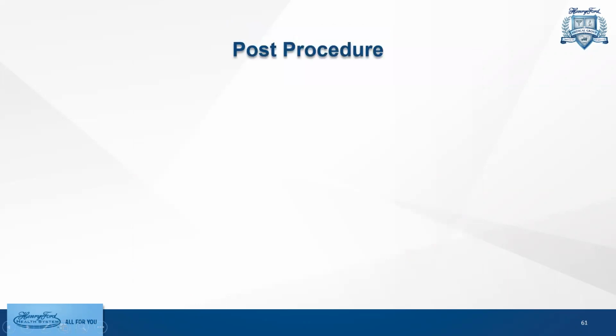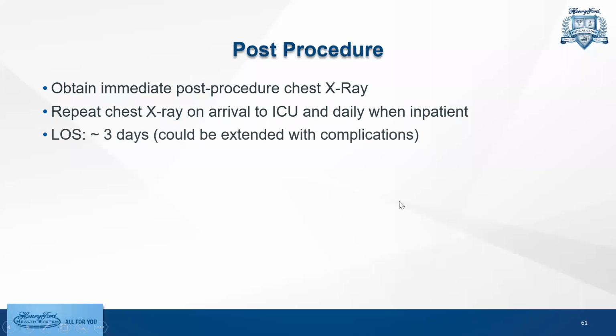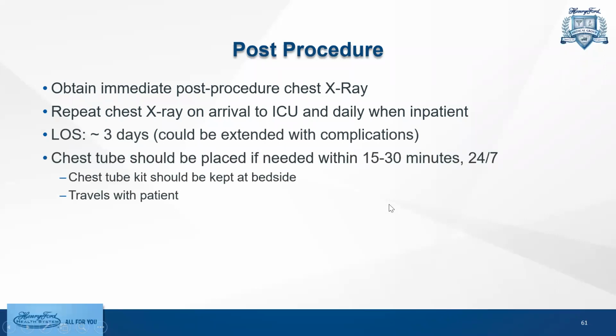So post-procedure, what do we do? We pretty much know this by now. You get an immediate post-procedure chest x-ray. We do it here while the patient's still in the OR. We repeat the chest x-ray on arrival to the floor or ICU. We do it here when the patient goes to ICU and daily when inpatient. Length of stay is around 3 days nowadays, could be extended if the patient ends up with complications.